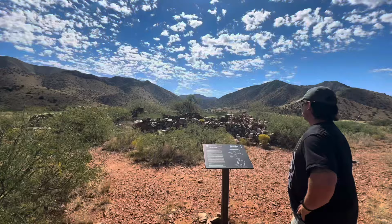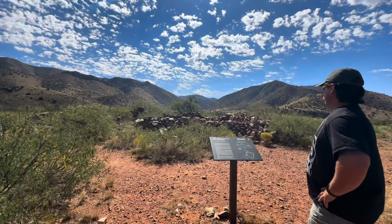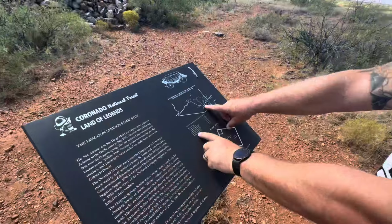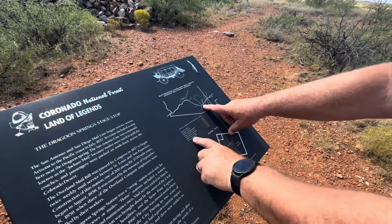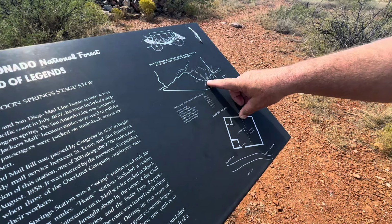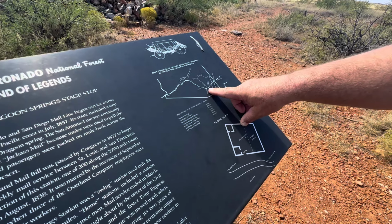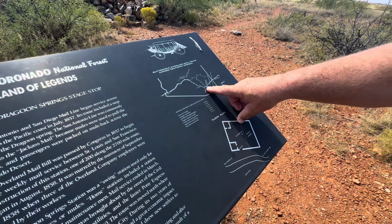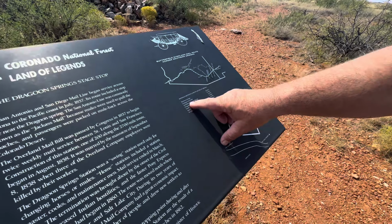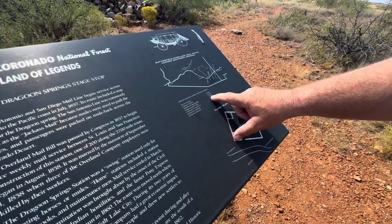The current marker at the station incorrectly states that one of the reasons for the abandonment of the station was because of the Pony Express. But the Pony Express never existed in Arizona and was not in competition with any stage line. About a mile out, the Benson stagecoach robbery. The Benson stagecoach robbery. Interesting. From San Pedro to Dragoon Springs, where we're at, 21 miles.